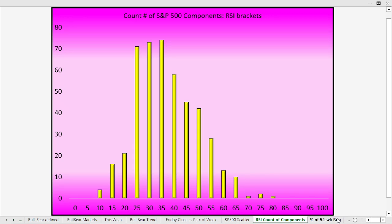The histogram bars here show a count of how many stocks in the S&P 500 are found in every respective RSI bracket. For example, we have 71 stocks with a relative strength of 25 to 30, another 73 stocks with an RSI of 30 to 35, and another 74 stocks with an RSI between 35 and 40. So right there, around 50% of the S&P 500 has a relative strength between 25 and 40. That's a pretty weak stance. Take a look at how few stocks are actually above the 50 level, only these small histogram bars.